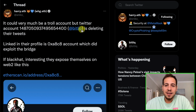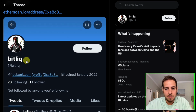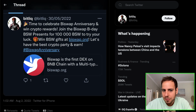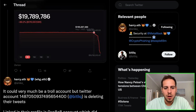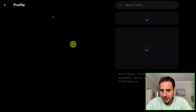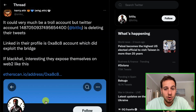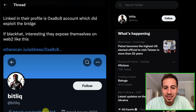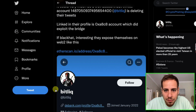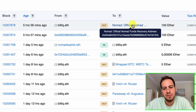And here you can see an official ENS name, an official Twitter account that basically posted his public address on Twitter and was public to the community. He was one of the people who exploited the vulnerability and stole millions of dollars. And this is Bitleak, who actually removed his Twitter account because he doesn't want to leave any evidence or get caught. But actually, when you check this address of Bitleak, or whatever his name is, you can see that eventually he returned the funds.